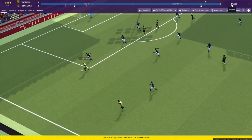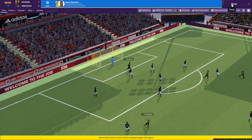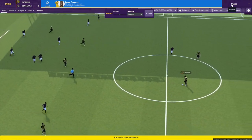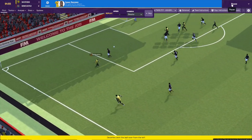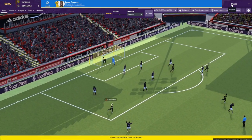Doucouré sends the ball back to Kabasele. Watford don't seem to know where to go, but Deulofeu is dangerous, puts it in, and Success does get a goal. There's still a minute left here. It's not impossible that they get an equaliser, because I have seen that happen. We've just switched off, but luckily we did have that second goal. Kabasele with the ball forward. Deulofeu, I said he was dangerous, got the ball in, and Success just beat the defensive line there and managed to volley it home past Dubravka.